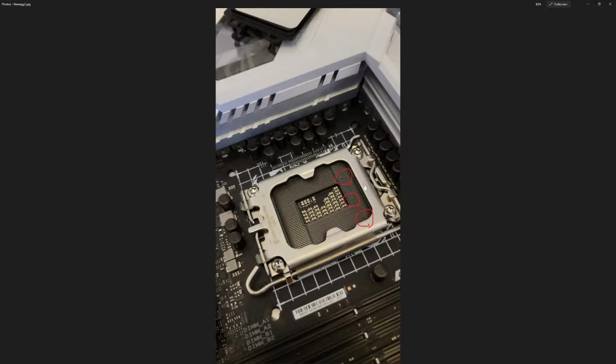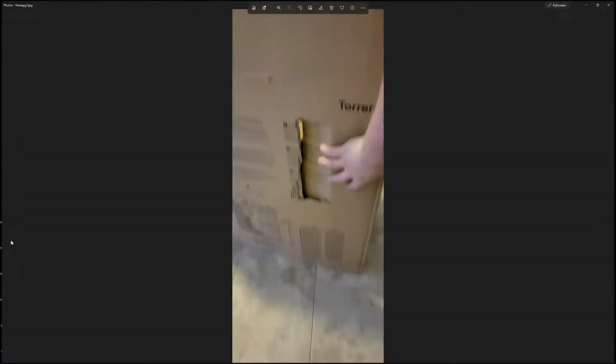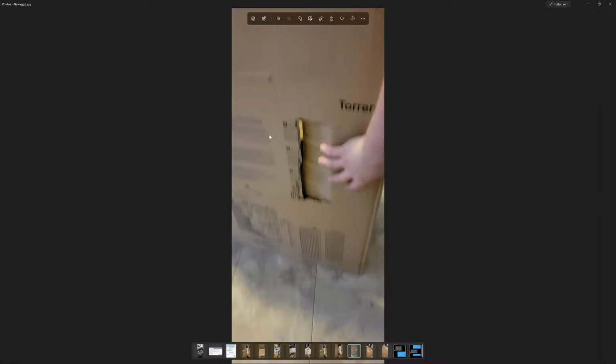My guess is that the box received a good hit, enough that it broke the motherboard box itself, probably hit the part that covered the CPU socket, broke the plastic at the top of the socket, and scratched some of the pins. So this arrived broken for me. See here also my case box, and inside you could literally touch the glass. I'm lucky the glass is not broken. It's just scratched, but not broken, at least.